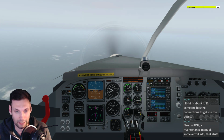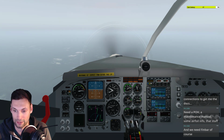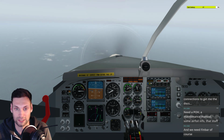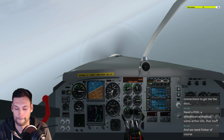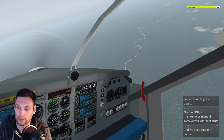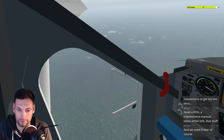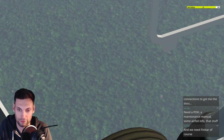We need to make this a nice landing into wherever we're at. And we need Finbar, of course, to make this thing look pretty. Right now, it doesn't look very good. It does not look very good. Oh, I can't wait to get the new 53176 livery going. Still just absolute nothing out the window. Just the same thing forever.